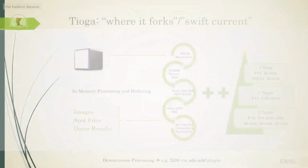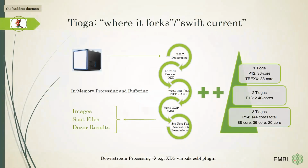Now, going to Tioga. Tioga is the server that receives the data from the detector. It decompresses it, does DOZOR analysis on each frame, where DOZOR is a program written by Gleb Burenkov and Sasha Popov for finding spots, let's say. Then Tioga writes a CBF file for MX, a T file for SAXS in memory.